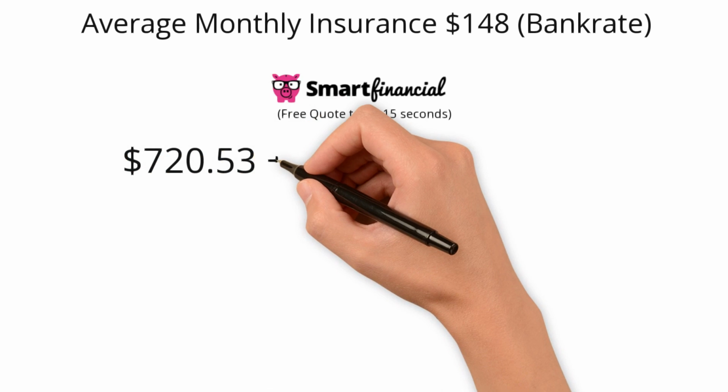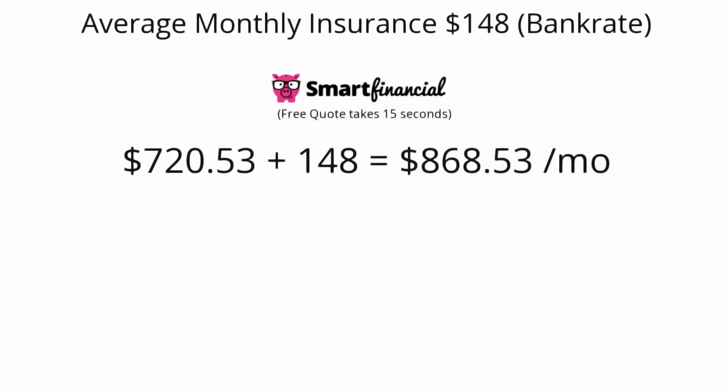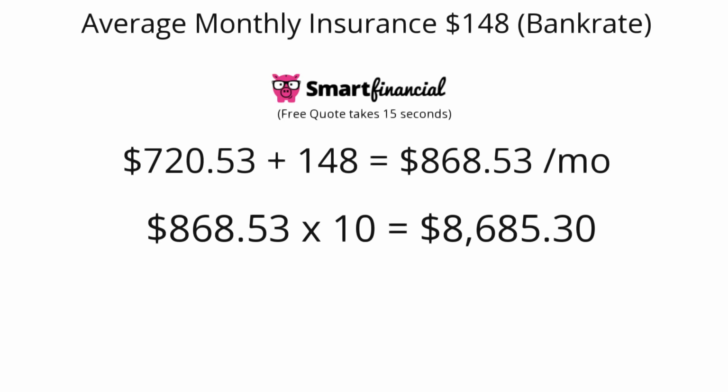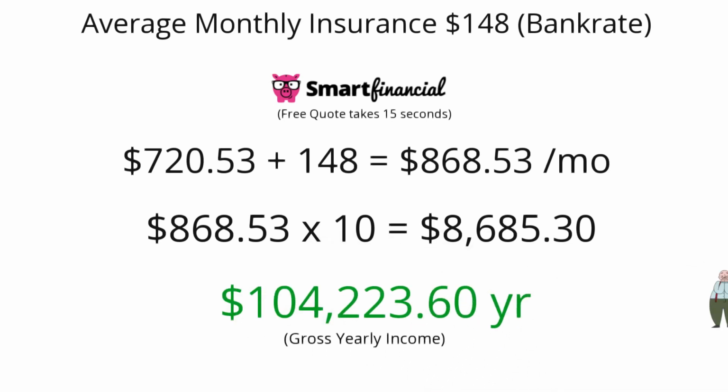This brings your monthly total to $868.53. Now, if you go back to that 20-4-10 rule, given this would be $868, 10 times that, you would need a monthly gross income of $8,685. This would equate to about $104,223 annually.